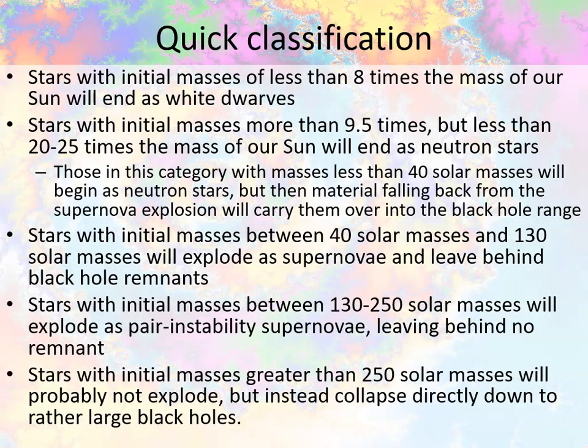Now, between about 130 and 250 times the mass of our Sun, something really special happens. The core of that star is so hot, we're talking about 4 billion kelvins in terms of the temperature, that the gamma ray photons are so energetic that they can actually give rise to a positron-electron pair, as long as they're near enough to something like a proton to allow both conservation of energy and linear momentum. But that's going to be the case in such a dense and energetic core in any case.